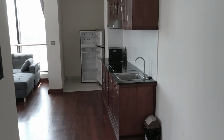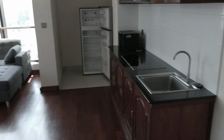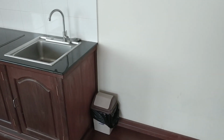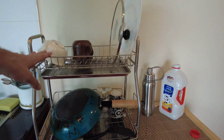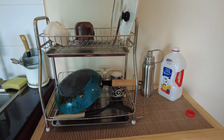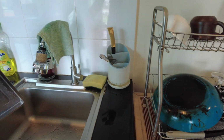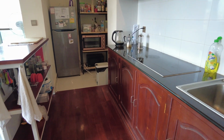So one of the issues we had with this apartment, the sink didn't really have a space to do a drying rack for the dishes. And what we ended up doing is buying this and putting it on here. It worked out fine, but it was a bit of a hassle because you got to find one that has a thing that you can dump easy. So this is basically the kitchen.